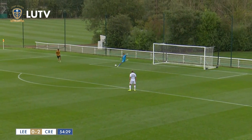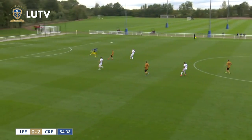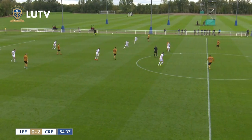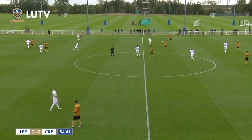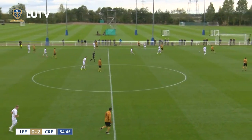Davis inside. Out comes Meslier to deal with that, but has to get back to his line. Paul Green goes back rather than towards goal, which wouldn't sit down for him for that long-range effort.